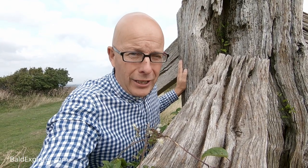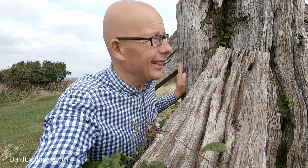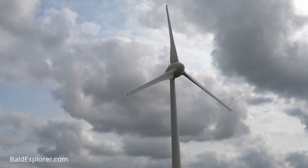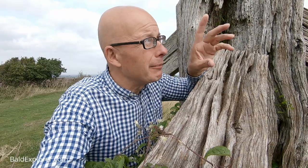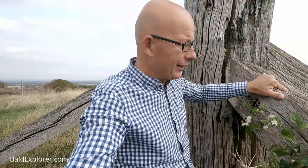I sincerely hope that this will stand for another 100 years, even though it is slowly being eaten away by bugs and insects and various things, and of course the weather is doing its best. The wind actually has just started to pick up, and I noticed that the turbine has turned like the windmill would have done, and is now facing the wind and going round. This still feels very solid here. Nothing's going to blow that over, luckily.